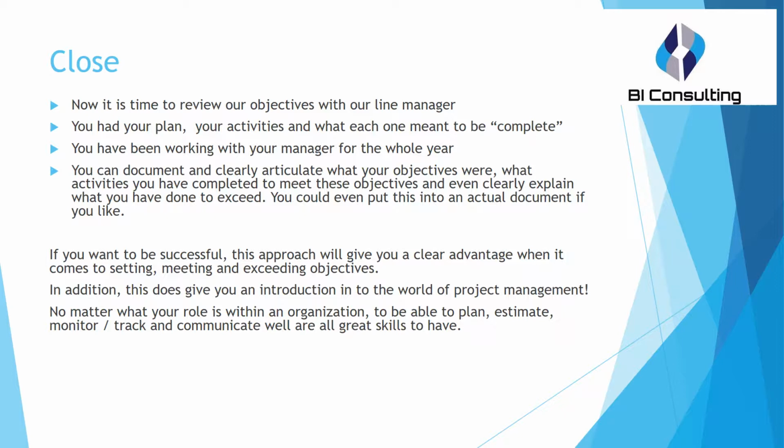You can even document this if you like to clearly articulate what your objectives were, what activities you completed to meet these objectives, and even clearly explain what you've done to exceed. If you want to be successful, this approach will give you a clear advantage when it comes to setting, meeting or exceeding objectives. In addition, it does give you an introduction to the world of project management. No matter what your role is within an organisation, to be able to plan, estimate, monitor, track and communicate are all really good skills to have.